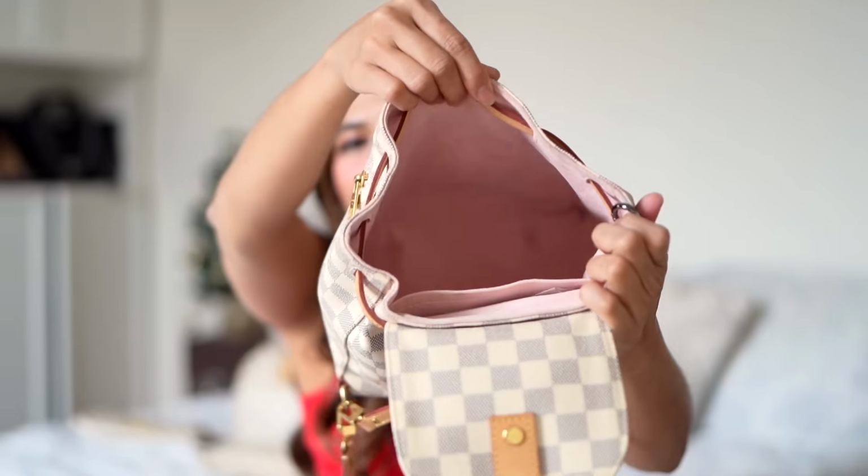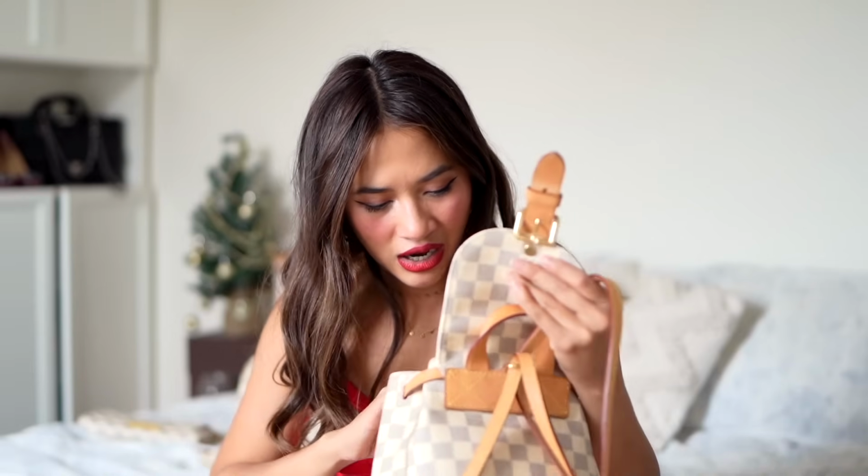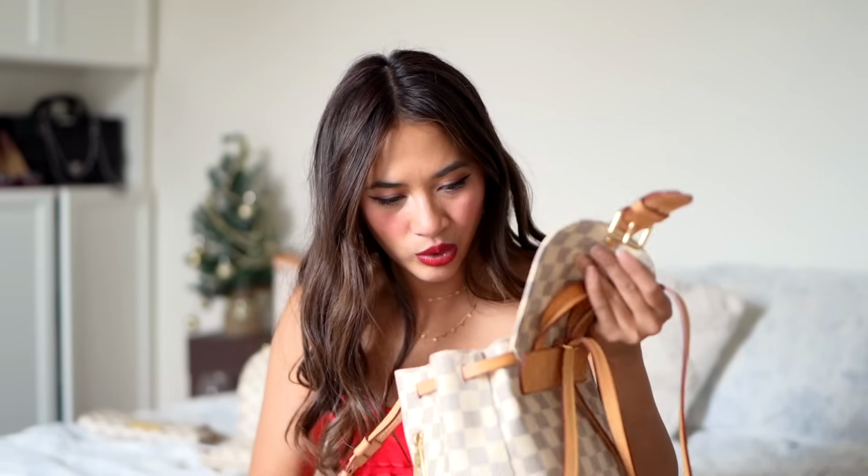from the vachetta. But the interior of this one is really gorgeous. It comes with the pink rose ballerine interior. I think it's a really sweet bag. I'm just sad that I haven't really worn her as much as I thought I would. And so this one is on the chopping block at the moment. If you're interested in this, let me know.